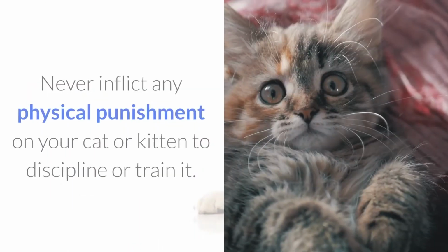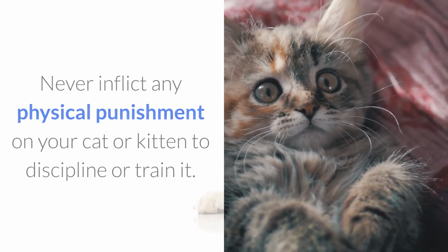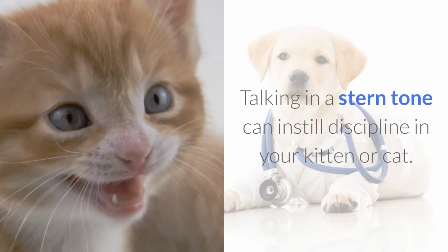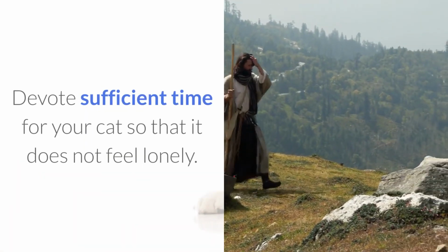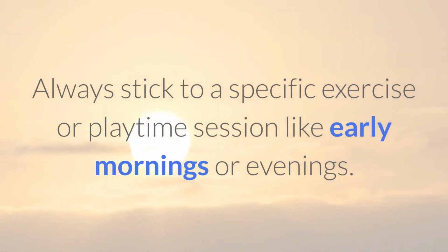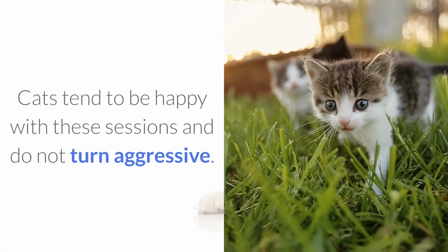Never inflict any physical punishment on your cat or kitten to discipline or train it. Cats become aggressive due to such physical punishments. Talking in a stern tone can instill discipline in your kitten or cat. Devote sufficient time for your cat so that it does not feel lonely. Always stick to a specific exercise or playtime session like early mornings or evenings. Cats tend to be happy with these sessions and do not turn aggressive.